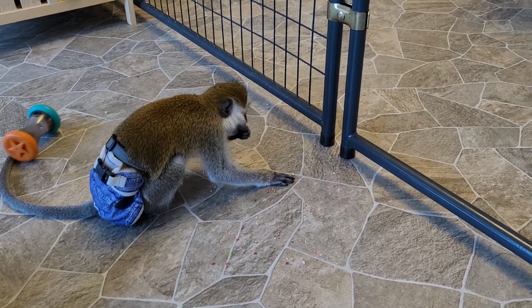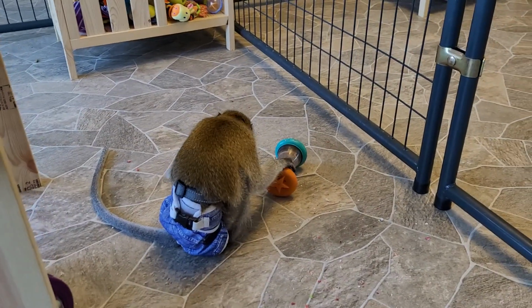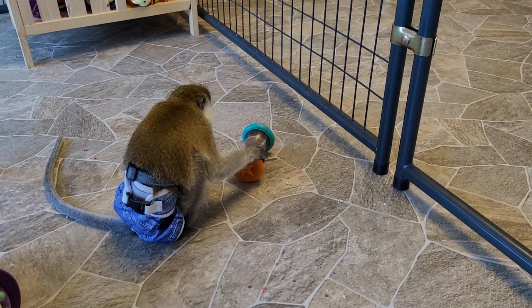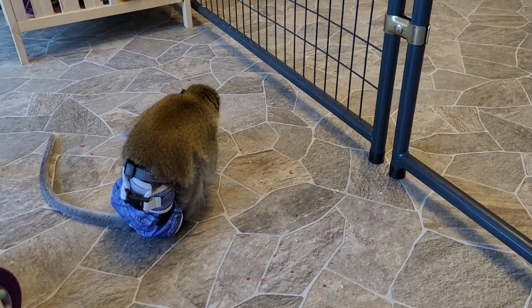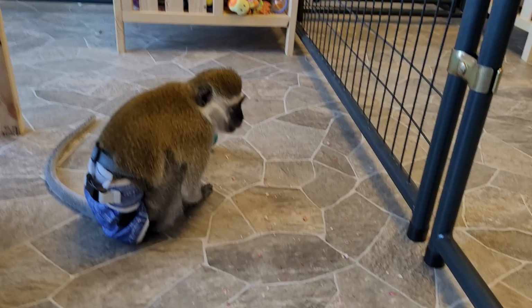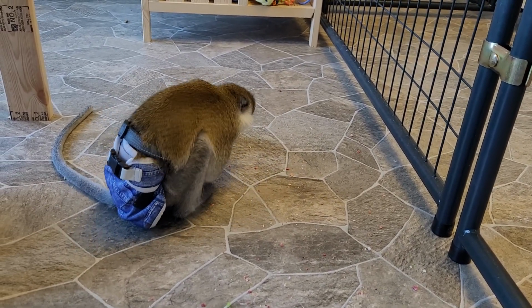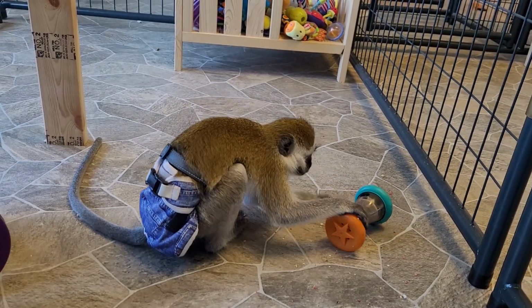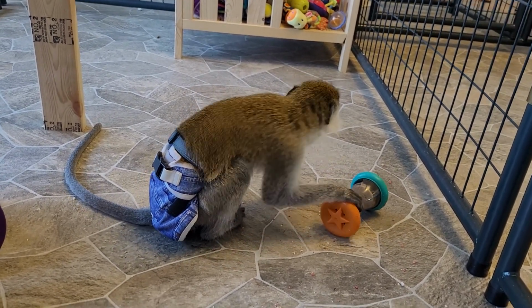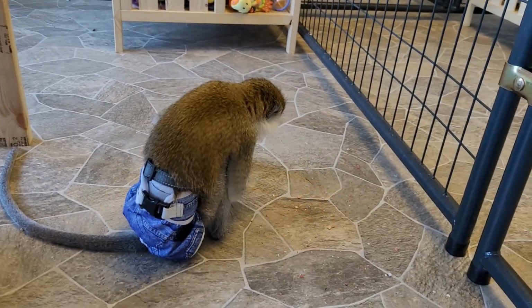It's just little itty-bitty pieces, but it's enough to keep him entertained for a little bit. So I don't have the best, I'm getting his back there. You're not really getting to see him very well. Good 15 minutes entertainment, huh, there, Petey? And then he goes around and gets all the little crumbs that fell out.